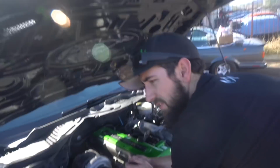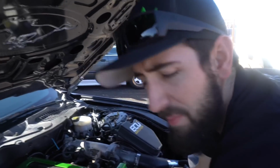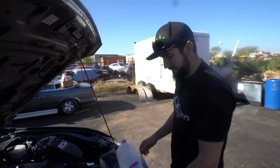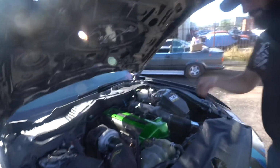All right, we just topped her off with the coolant. Everybody else is getting all their trailers and cars and everything ready to go. I got the trailer hooked up. We're freaking ready to head to the track, I think.